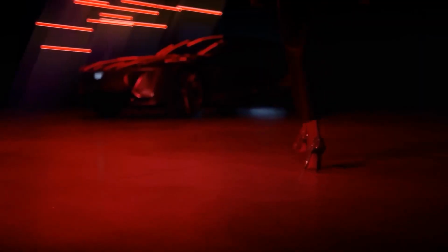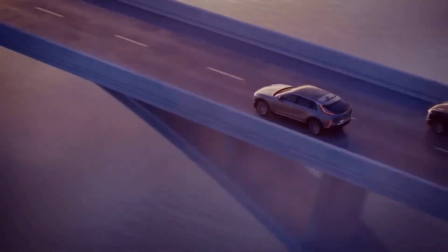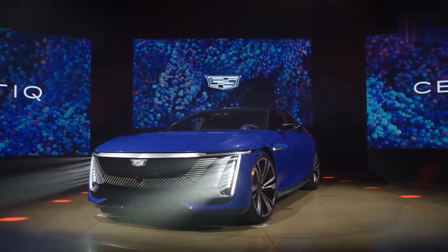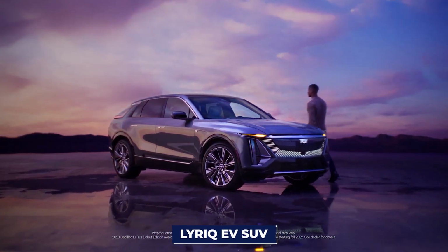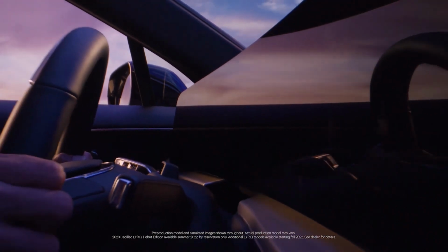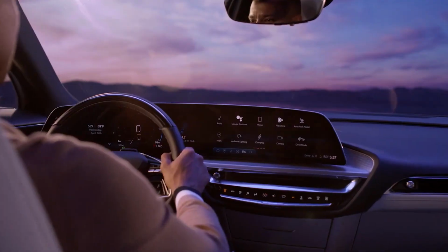Cadillac Celestiq. Cadillac's stepping up its game and is ready to tango with the European bigwigs. Enter the 2024 Celestiq, Cadillac's electric crown jewel. While it gives a nod to its cousin, the Lyriq EV SUV, the Celestiq struts its own style with sleek lines, a chic roof, and a rear end that's all about the drama.